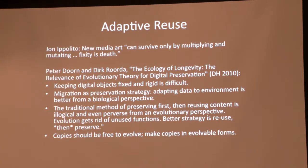In fact, here's a couple of quotations. The first quotation comes from John Ippolito, who is an artist and also works on preserving net art, variable media art, as he calls it. And he has this to say that gets at some of these questions. New media art can survive only by multiplying and mutating. Fixity is death. And Alan had mentioned fixity around the planet's data model in his talk. So this is a very, very different model of authenticity that John Ippolito is identifying.